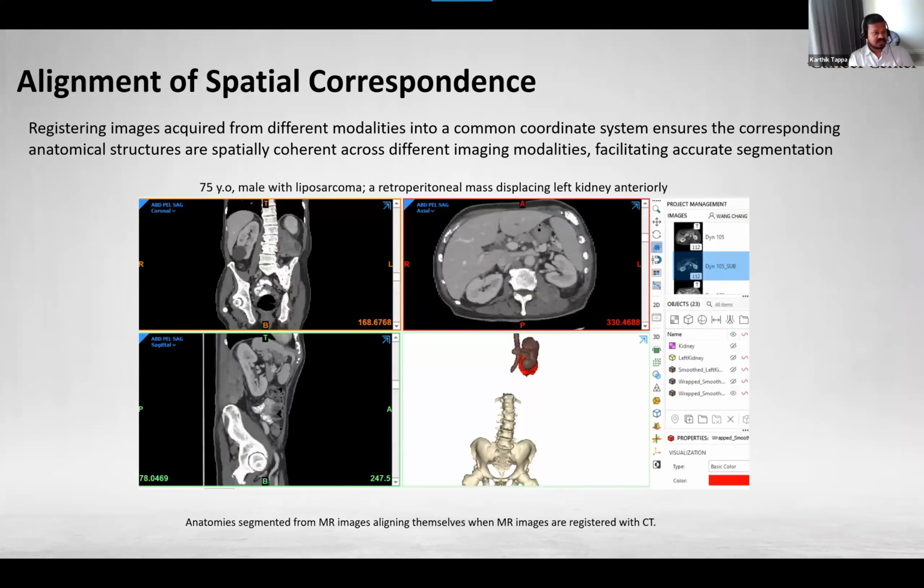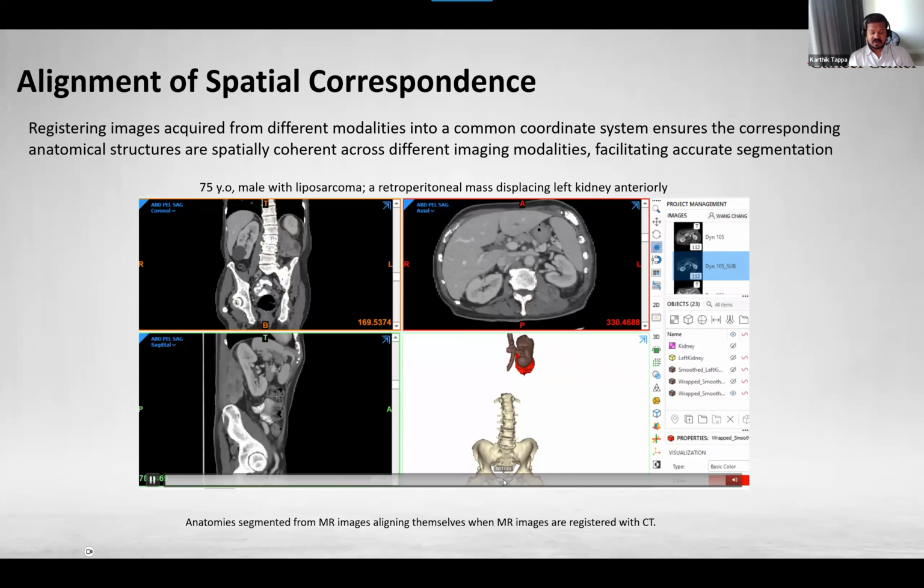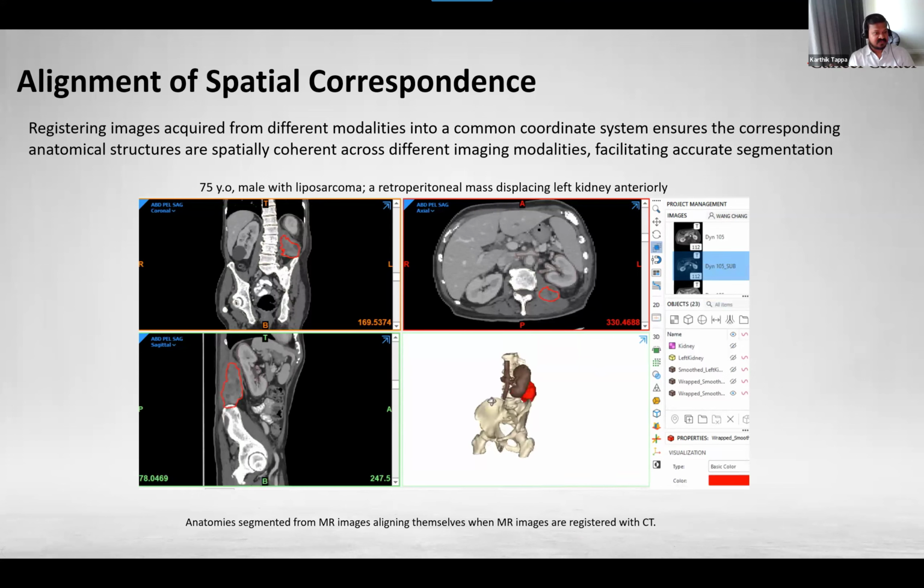The biggest problem when I'm using both images is their registration. So here in this video, you can see all the bones have been segmented from the CT images, whereas the renal tumor and the kidney, as well as the aortic artery, renal artery, and all the soft tissues were segmented from the MR images. But you can see that the kidney was somewhere in space, not in the particular location. So to have exactly registered images, we do a step called registration. Here you're looking at the result after registration. After the registration is done, all the anatomies fall in place.